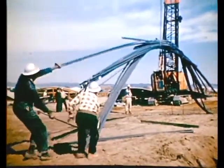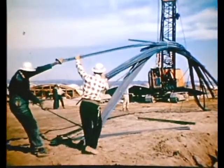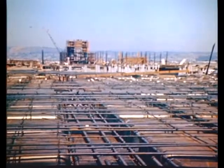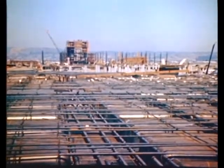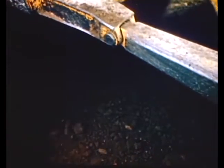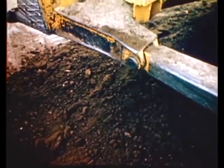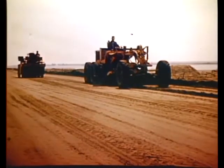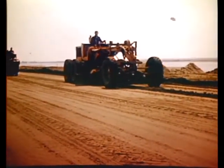The terminal begins to take form and shape. A network of steel reinforcing is prepared for the concrete subfloor. On the field, the rock base is bladed, watered, and rolled to a uniform thickness of 8 inches over the 9 miles of the new runway, taxiways, high-speed turnoffs, and aprons.